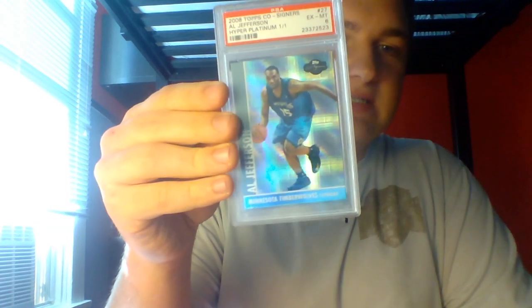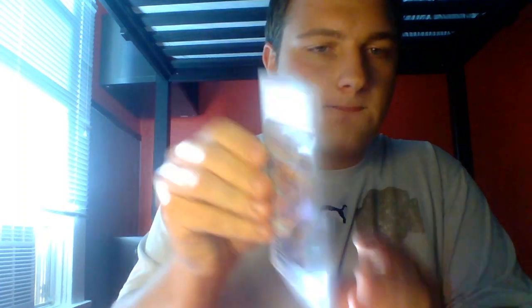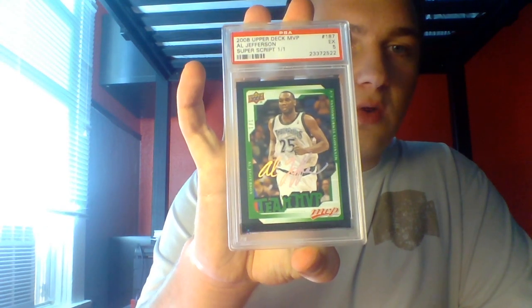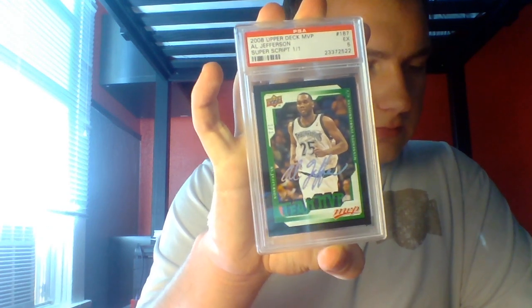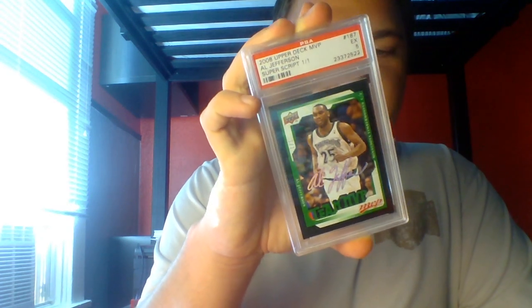Then we have from 2008-2009 Topps Co-Signers, the Hyper Platinum 1-of-1 parallel, graded EX-MT 6, 1-of-1. Then we have Al Jefferson Superscript from 2008-2009 Upper Deck MVP 1-of-1, graded 5. That was a bit harsh on that one, but okay.